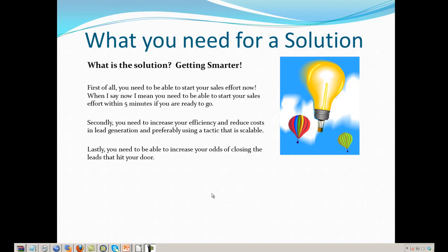Salespeople want to talk to clients, they want to be inside the game, they want to be inside the opportunity to be able to close new sales. But having to sit in a chair and figure out how you're going to find a lead, and let alone cold calling being discouraging, makes that difficult. So one of the things that we need for a solution is for you to be able to get your leads right away and start your sales within 5 minutes. Secondly, we need to increase your efficiency and reduce your costs in lead generation.